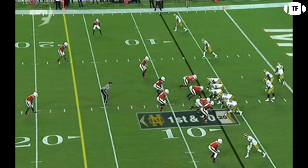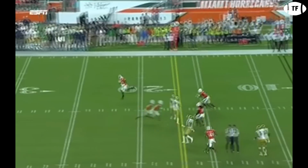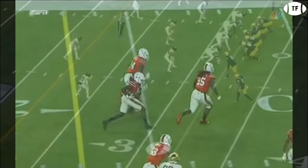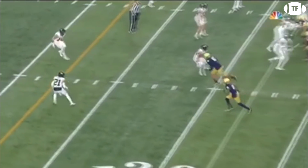Now, Claypool hasn't always been a perfect route runner, and by no means is he now, but he has improved drastically over 3 seasons. Watch this corner route against Wake Forest from 2017. Nothing terribly special about this route.